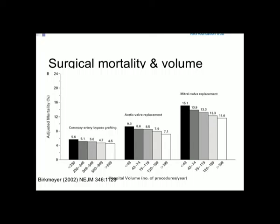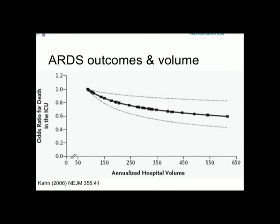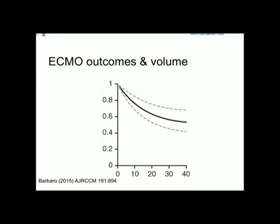Volume is really important. Nobody goes to a mitral valve surgeon who does one mitral valve a year. You'd laugh at the surgeon. If they said, I do one a year, I'll happily do yours, you'd say, don't be silly. We know volume is associated. We know that it's associated in cardiology. The more caths you do, the better you get. We know that it's true in ARDS in general, and we also know that it's true in ECMO.